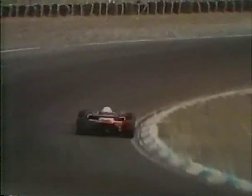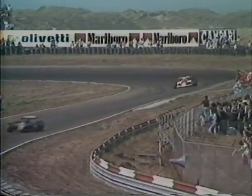This is Niki Lauda over the brow towards Boswheat, and that is Alain Prost at the far end of the straight through Tarzan as his teammate comes into the straight. And Nigel Mansell has unlapped himself on Prost. He's now running ahead of Prost, still in a comfortable third place, but the fourth place man is in the pits. That is Keke Rosberg.